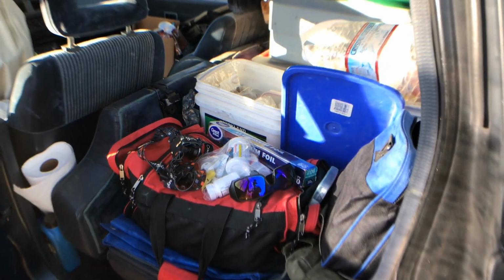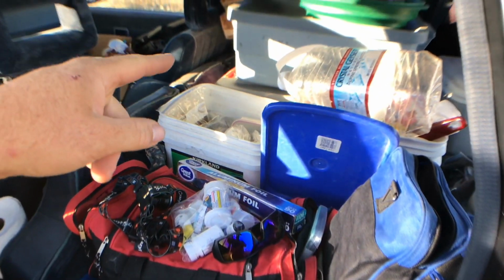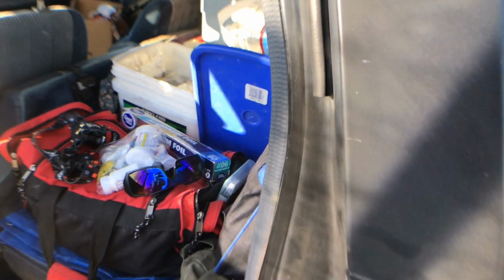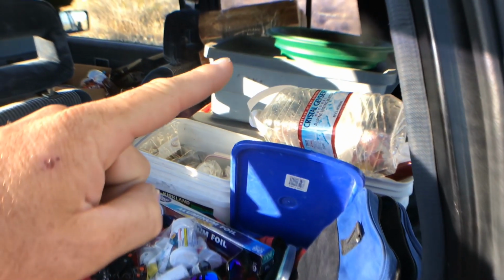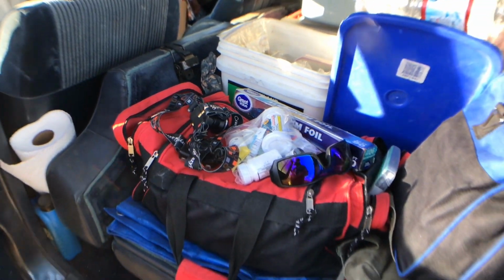Got a lot of different basic things in here, and over there I've got a bundle of firewood that I haven't used on this trip, since I haven't had a campfire. I'll probably take off that plastic label and stash the firewood somewhere along the route, so when I come in next time I know I've got some firewood.